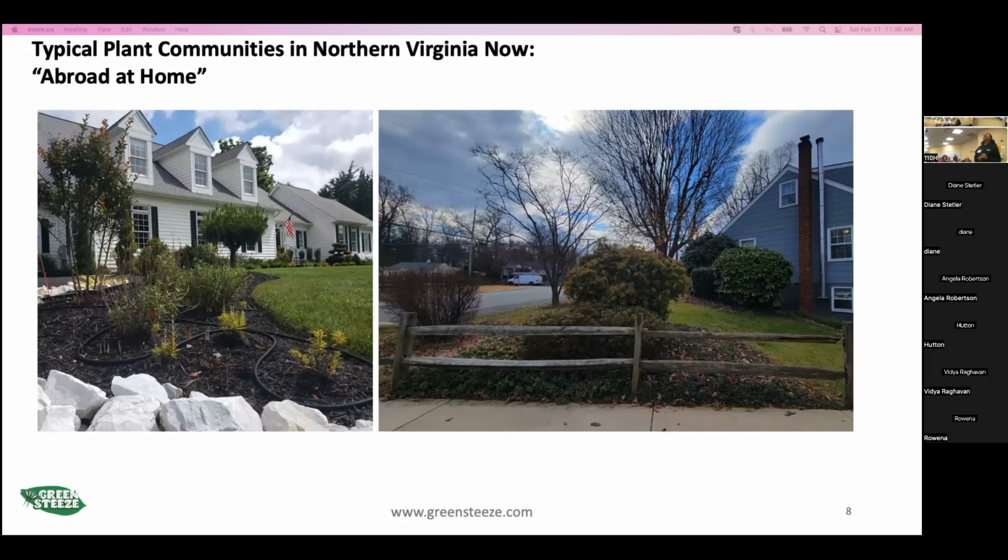Then we have what I like to call a broad at home. And it's just a lot of foreign plants that everyone thinks looks great, but doesn't exactly work in a habitat. Like the one on the right here, that one won an award for the best landscape, and yeah.